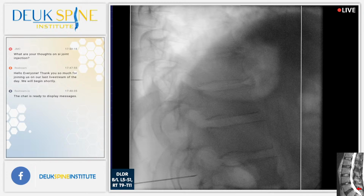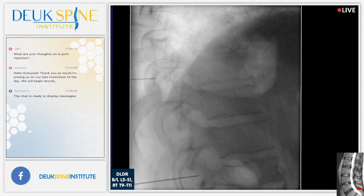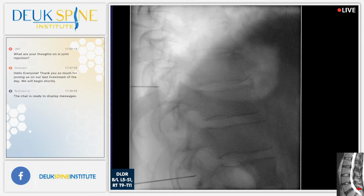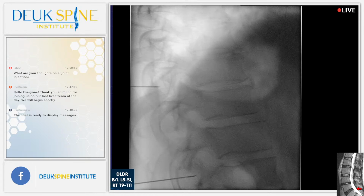Shot. So I'm a little bit too high. Shot. 1, 12, 11. Let's get an AP. I think I'm too medial, which is fine, because I expect to be.